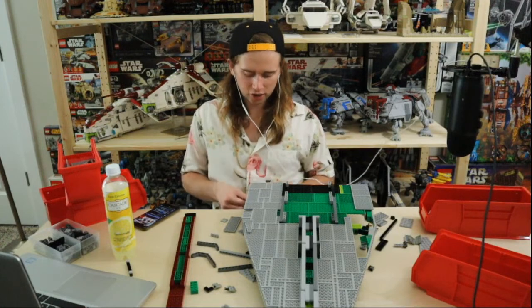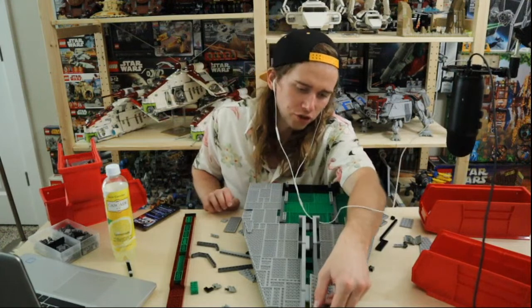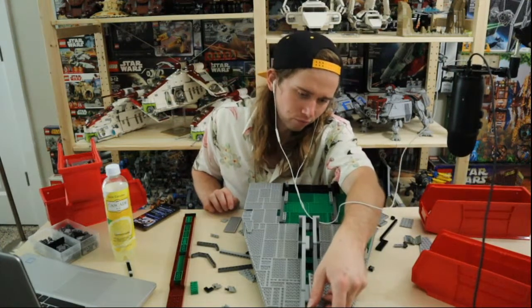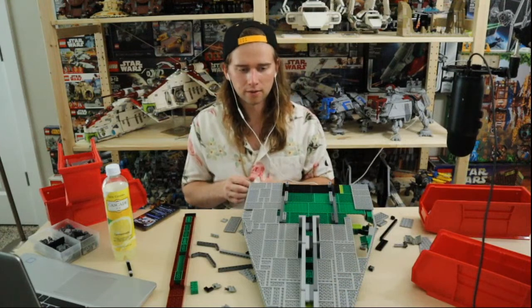They just saw such limited action, you know what I mean? They were phased out by the Acclamator so quick, and the Acclamator is just so iconic that it's really hard to remember sometimes if these guys even existed.